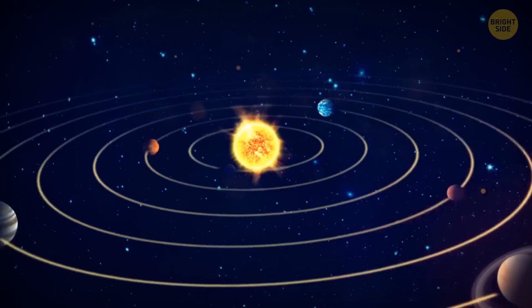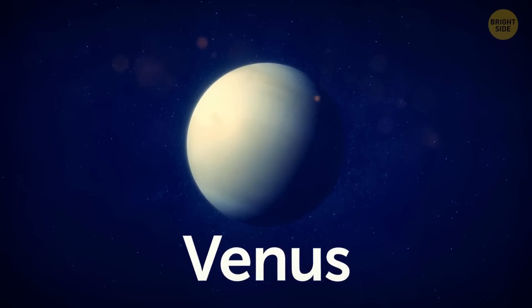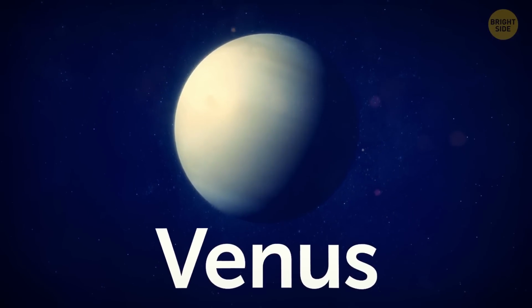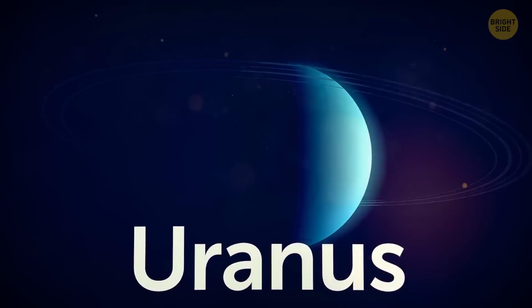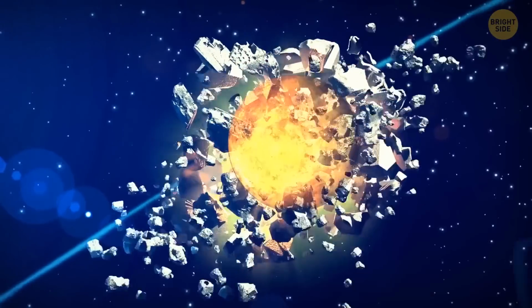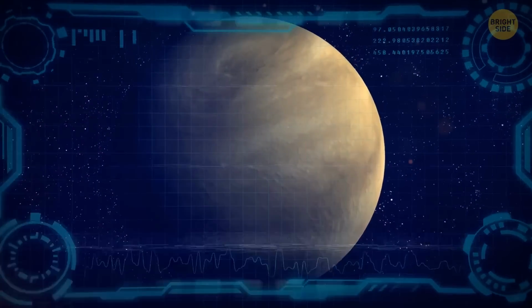Almost all planets in our solar system move counterclockwise around the sun. Venus is the only planet that rotates in a clockwise direction, and Uranus rotates on its side. These planets are most likely different because long ago, huge asteroids collided with them and kinda knocked them off their course. There's a chance Venus could be a habitable planet.